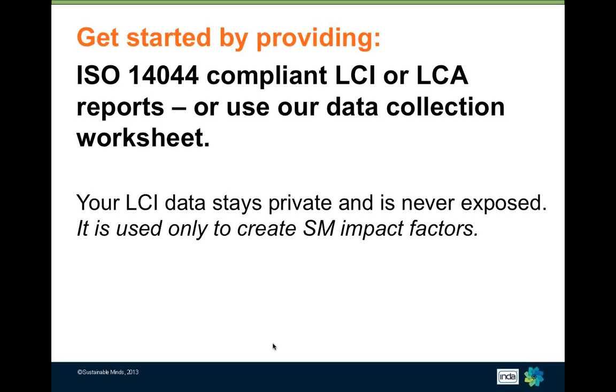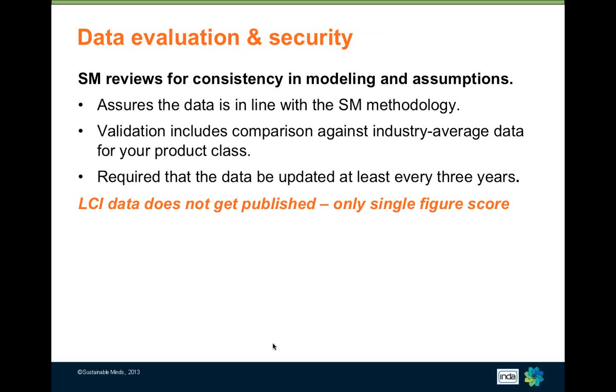What is key and really important to many manufacturers is that your LCI data stays private. So if your company has chosen never to put your data into a public data set because you've not wanted to disclose that data, this is your opportunity to demonstrate transparency, get greener products in front of those folks who would want to know about them, and still preserve the privacy and confidentiality of your LCI data.